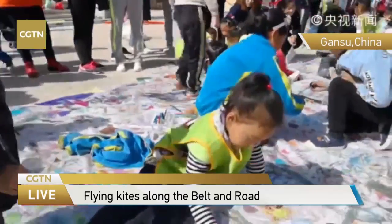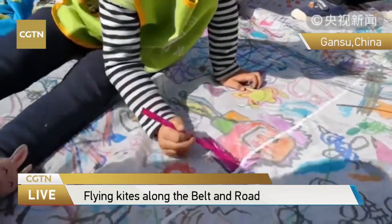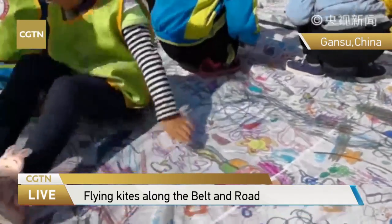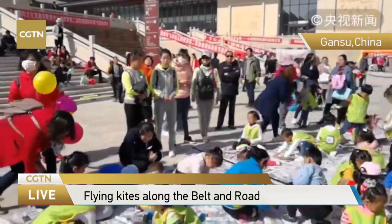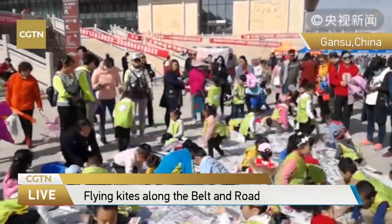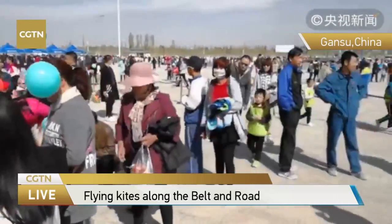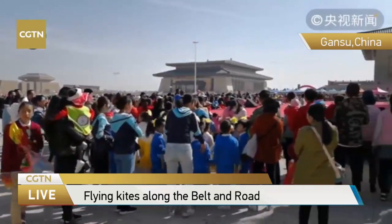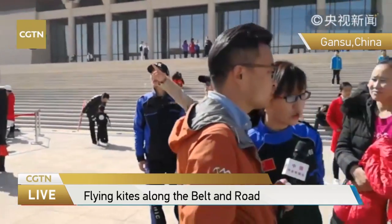These children are local students. Yeah, they are from the kindergarten. And they organized this event voluntarily, and they come here to paint the kite. Originally, the plan is that the children first paint the kites and later on they will fly the kites, but due to the condition, maybe today they're not able to fly the kites, but fortunately, we have another day for the kite festival.